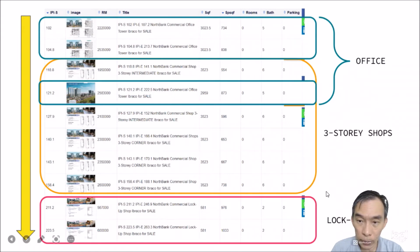One is, of course, the lock-up shop. The lock-up shop is at the bottom, then the 3-story shop in the middle, and the offices are on the higher up, which is the lower IPI.